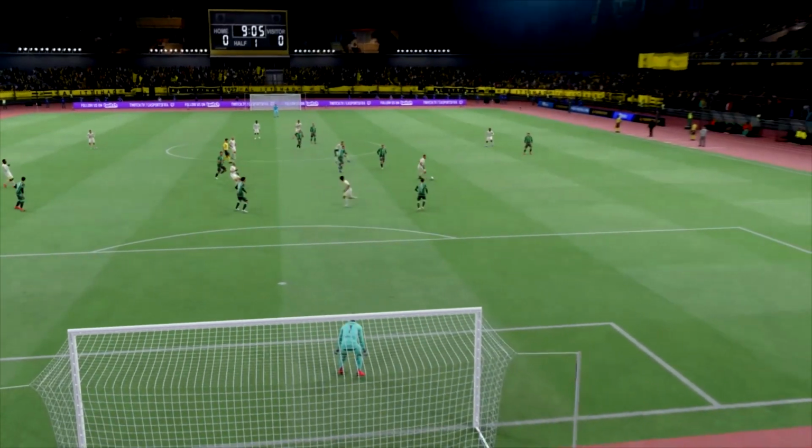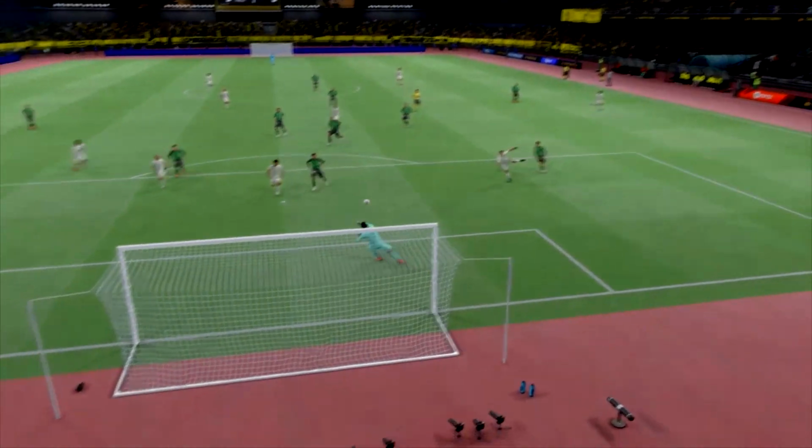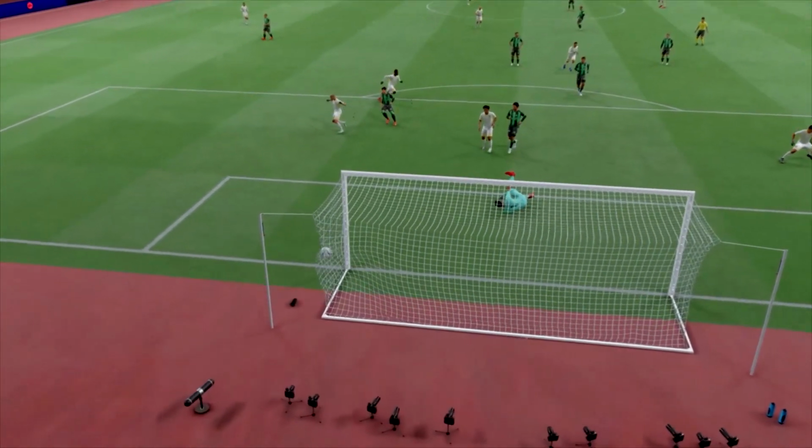Well, I won't get tired of watching this. It's an outstanding bit of play. Just look how far he runs with the ball. That's a great goal.